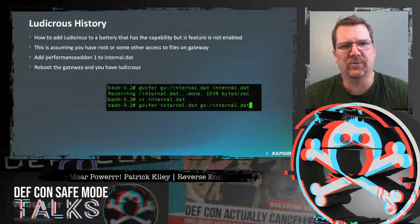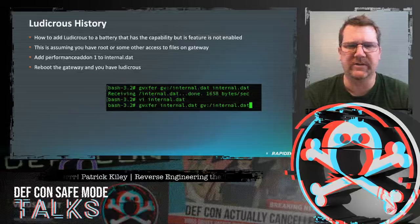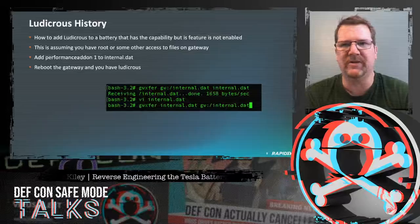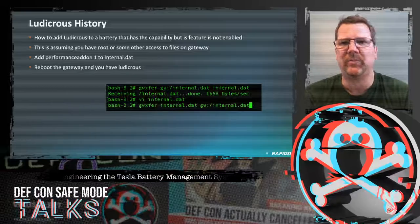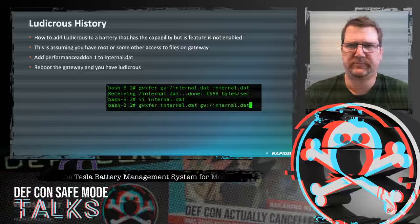From there, you copy it back over to the gateway, reboot the gateway, and then boom, the vehicle's ludicrous. But that's not the case for the earlier models, where you actually had to do quite a bit to the firmware. I'm just talking about the later ones. The later ones were ludicrous capable already, in other words, the battery was already capable of ludicrous speeds, so this is the only thing you have to change.